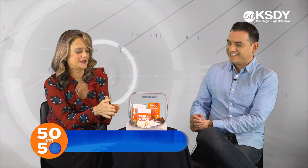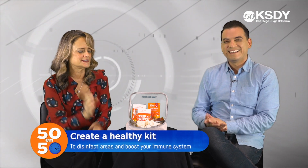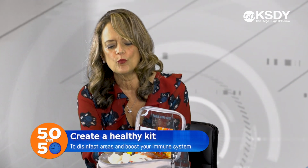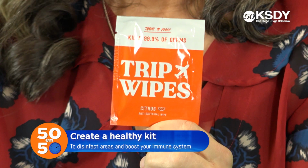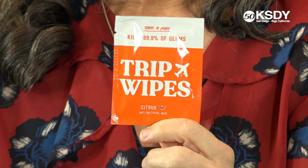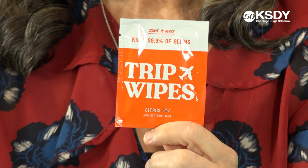Number two, I put together a kit, and this is a big kit, but this particular kit has things you need for disinfecting and just to boost your immune system. It's always good to do that. Couple things I have. One is trip wipes. Trip wipes are great, and the reason they're different from other ones is because they're larger and they don't rip and they have natural oils so you don't get dry skin.